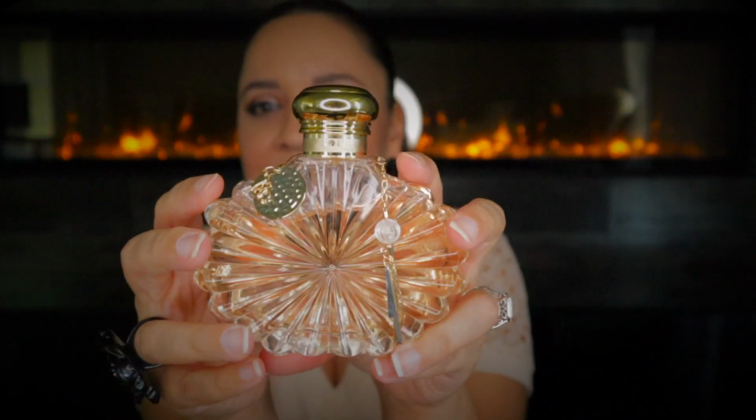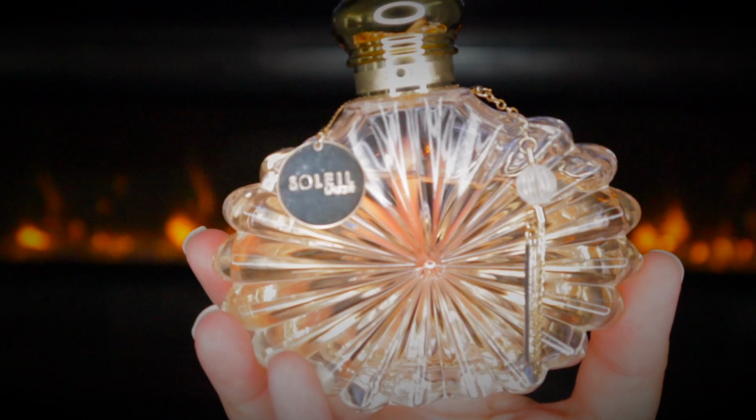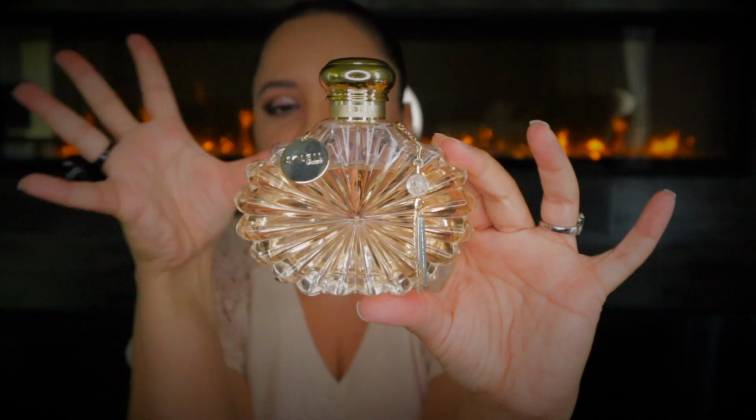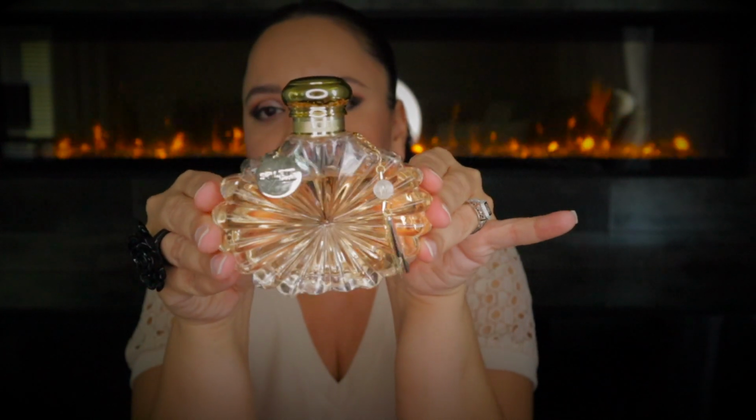All right, save the best for last. This is my favorite bottle. This is me in a bottle. This is super unique, and I mean, you can hear it already. But this is Soleil by Lalique. I love the bottle design. I love the glass. I love the bracelet. I love the way it sounds. It sounds like wind chimes. Everything about this bottle. It's sunny, it's bright, it's pretty. This is my favorite bottle in my collection.